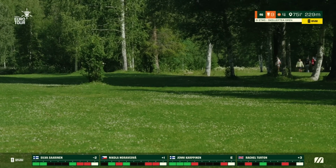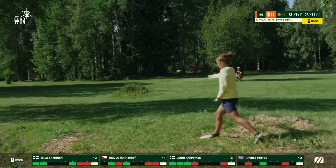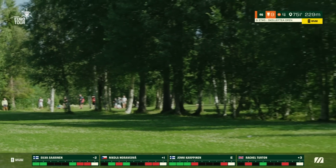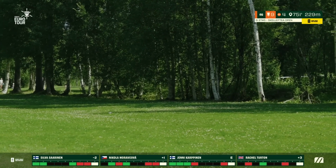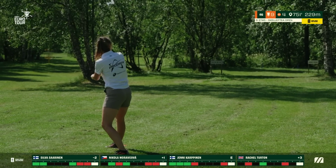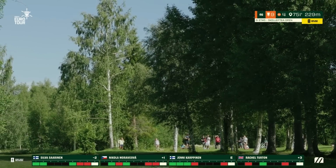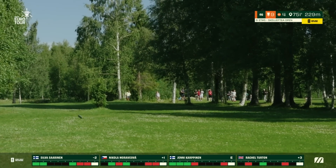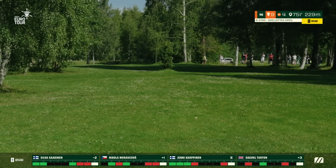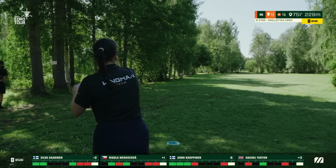Nikola leaning on that forehand. She has shown to be very comfortable with the forehand on the hyzer and anhyzer angles. Silva here from really deep, pushing that and catching a little bit of the ceiling. Will fade out early. Very aggressive line from her there. Jenni still with the corner to battle around. Gives the power hyzer and also very well positioned right out in the open.